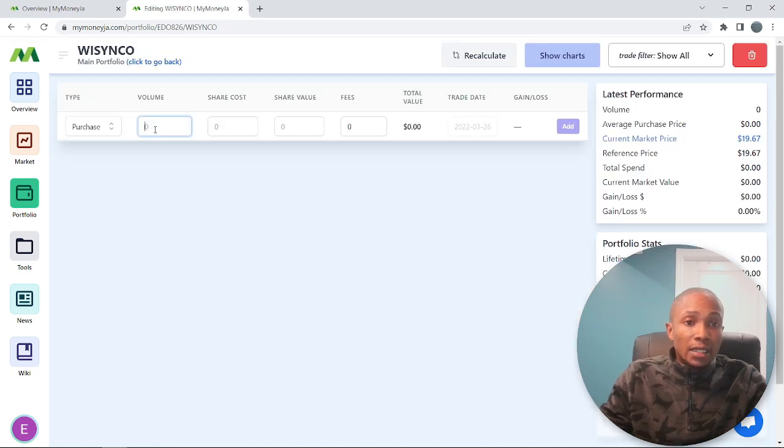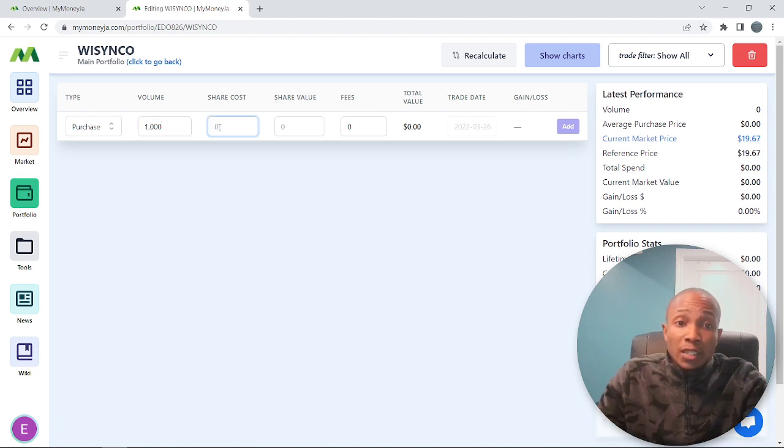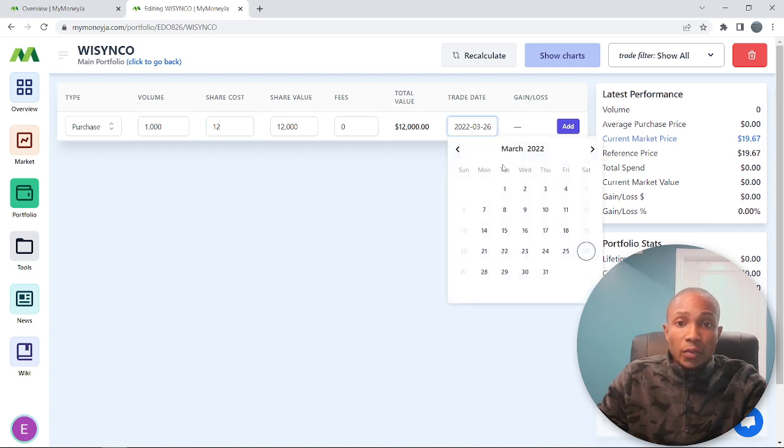And let's say you purchase 1000 shares of Wasinko. Specify the cost for that share. So let's say you purchase it when it was $12. And let's be a little bit realistic here, so let's go back and say December 2020. I don't know what the price was, but I'm just selecting this, so it's not accurate, guys.